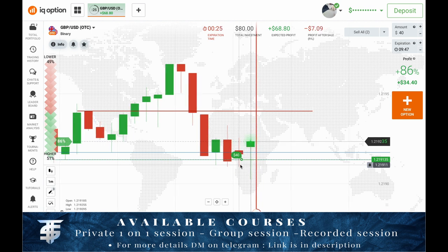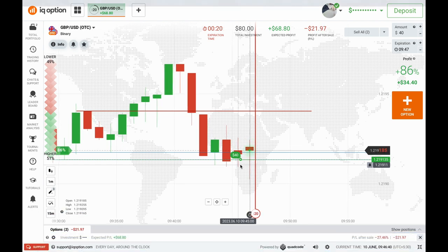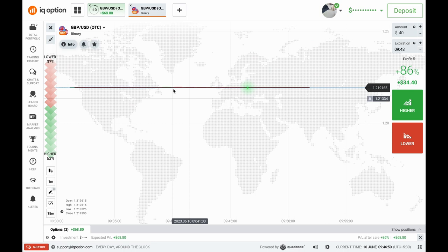Rejection was so strong, so because of that reason only, I took two trades right on this place for call option. And I believe that this candle will close below my entry point, below the downside line. So it's 85 to 90% sure, guys. And yes, let's move to the next trade.